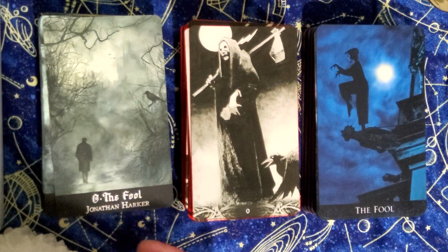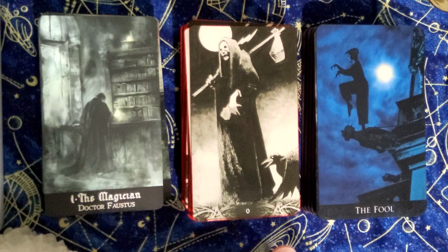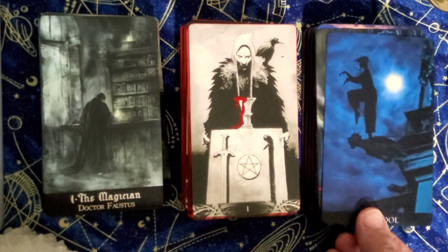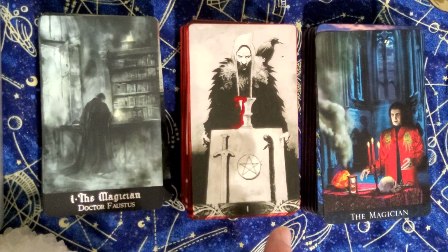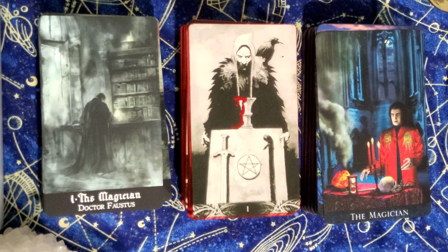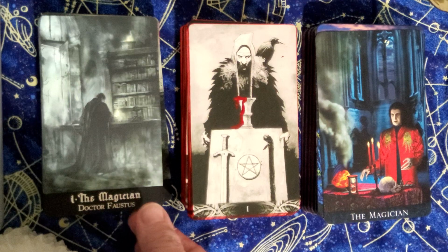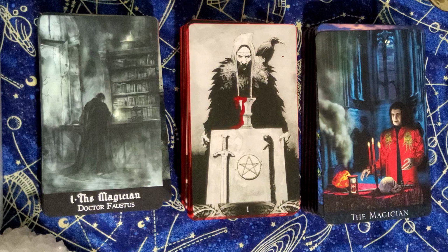Okay. So, The Fool, Jonathan Hawker. Interestingly enough, both the Gothic Literature and the Murder of Crows, in their guidebooks, call themselves shadow decks, which is good for them. I have always appreciated the Murder of Crows for its kind of wispy artwork. For any kind of reading, I like the wispiness. Dr. Faustus. The wispiness kind of reaches out to each other, and I think that the Gothic Literature Tarot kind of does that as well.